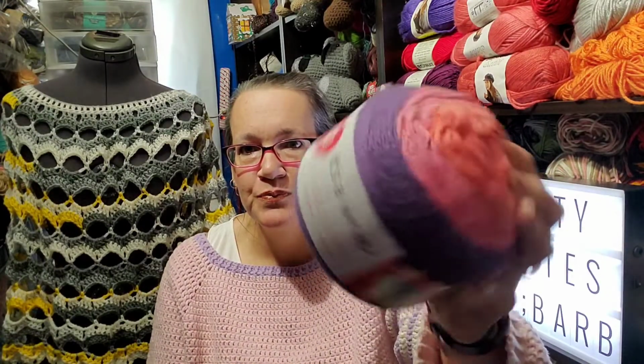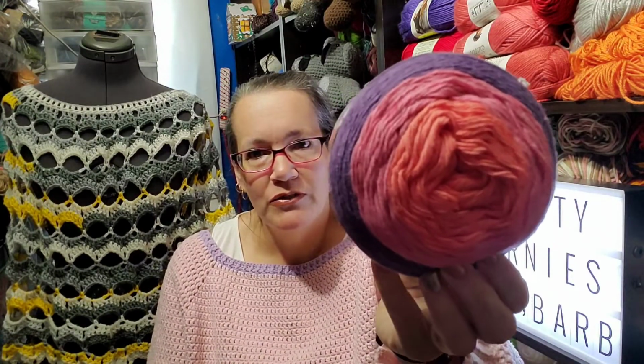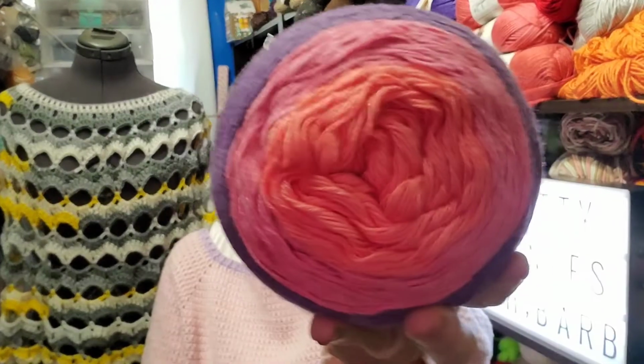So let's get into the yarn basket, shall we? Okay, I'm going to start off with the number 1 yarn because I have some of those left. Today I chose Red Heart, It's a Wrap. I'm not sure if I've shown this before. It's a number 1 yarn. This colorway is called Drama.